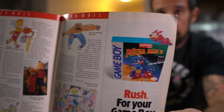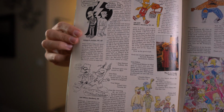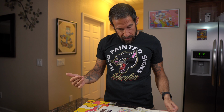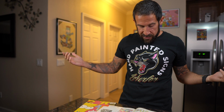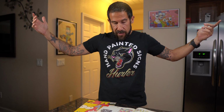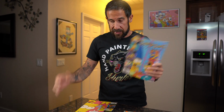They have an art section where people have drawn Bart Simpson and all these other things, submitted them to the magazine, and they were able to make it in. How crazy would it be if you saw one of your drawings in here? Like, if your name was Matthew Steinberg and you drew this Air Bart, how crazy would that be? This guy's probably 30 or 40 years old now, like, man, when I was 6 years old, I submitted this and it made it, and you're part of history now, because I would consider that history.